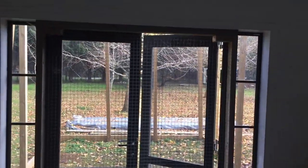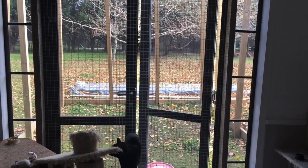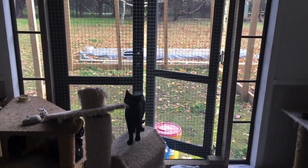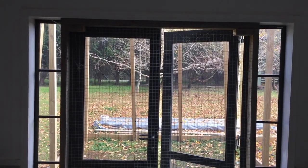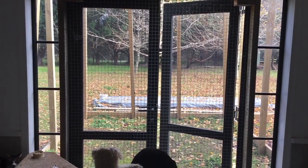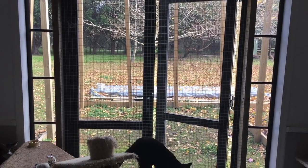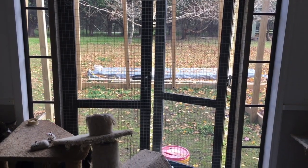And then through these doors, we have what is going to be their outdoor play area. So you can see in the background that we have timber posts and things like that which have gone in. This is going to be a grassed area with a tree planted in the middle, which will give these guys a really good space to hang out in and play and do some more cat stuff rather than being stuck in this tiled room all the time.